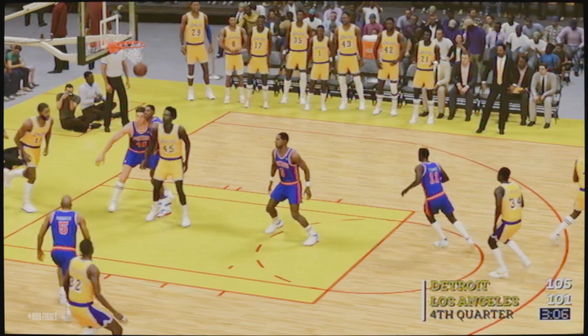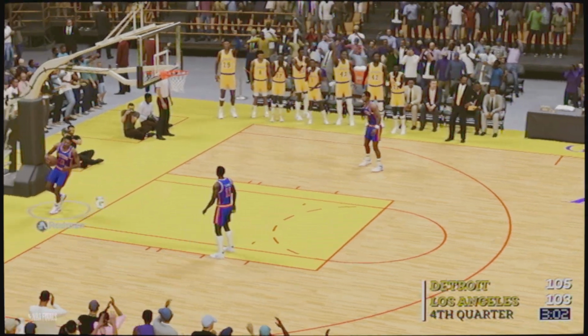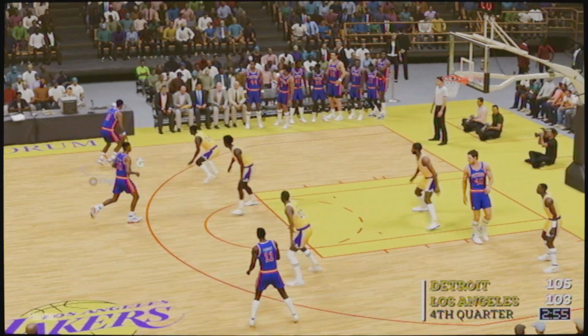Up again, and Green is right there. When they need him most, Green puts in the work and finds the bucket. And the Pistons with possession here. They've led by as many as 14 points.